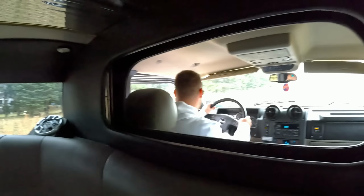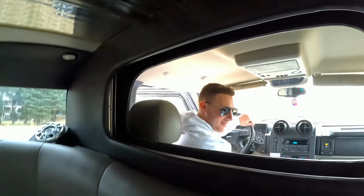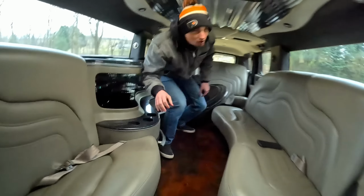Could you turn the heat on, please? I don't think the heat works. Yeah, that don't work. We could build a fire back there. Yeah, you can build a fire. Little hatch for the... Oh, there is ventilation. Yeah. Oh my god. Actually, get up there, Bobby. Is that open? How do you open this?